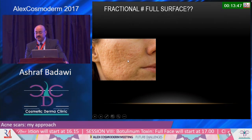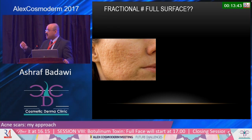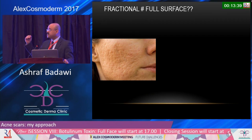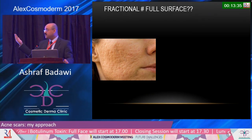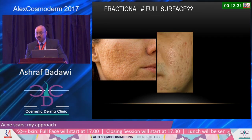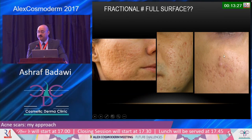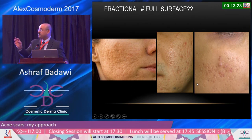A patient like that, where the pathology is covering more than 30% of the surface of the skin, I need something to cover most of the surface. So for this patient, I would use the non-ablative Nd:YAG or the resurfacing or whatever to cover 100% of the surface of the skin. If we have a localized problem like this or like that, then we can do the microneedling or even the fractional laser because the problem is localized to a small area of the skin.